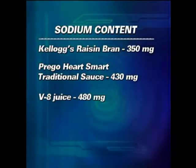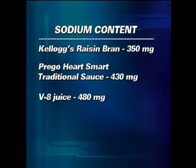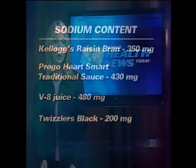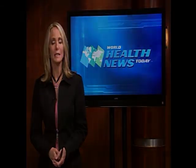Well, how about a cup of Heart Healthy V8 juice? 480 milligrams of sodium there. And Twizzlers Black Licorice Twists have 200 milligrams. Now, healthy adults shouldn't consume more than 2,300 milligrams of salt a day. That is the equivalent of 1 teaspoon.